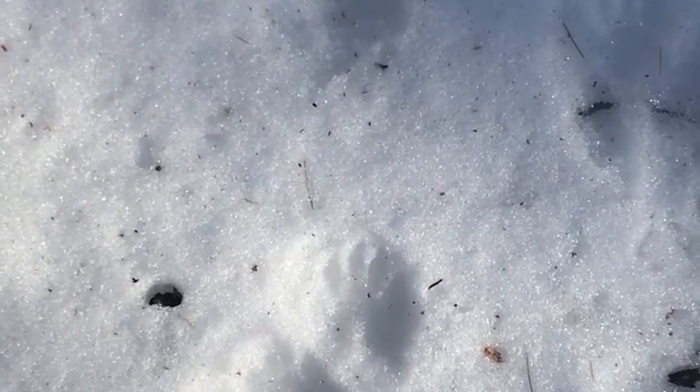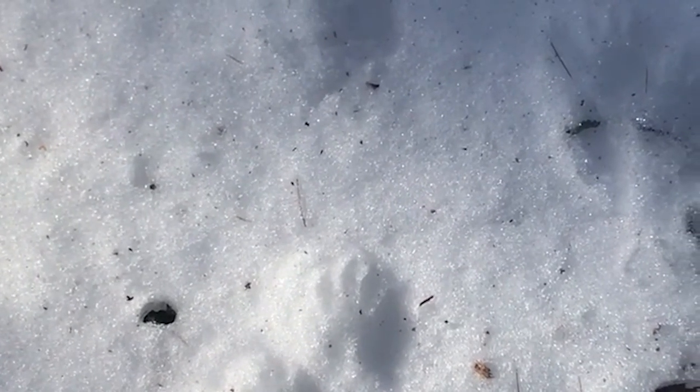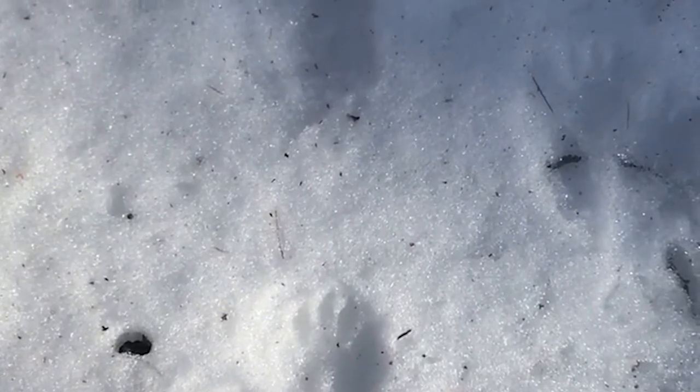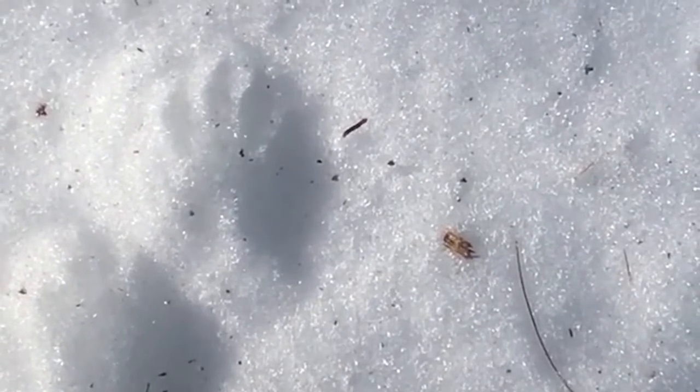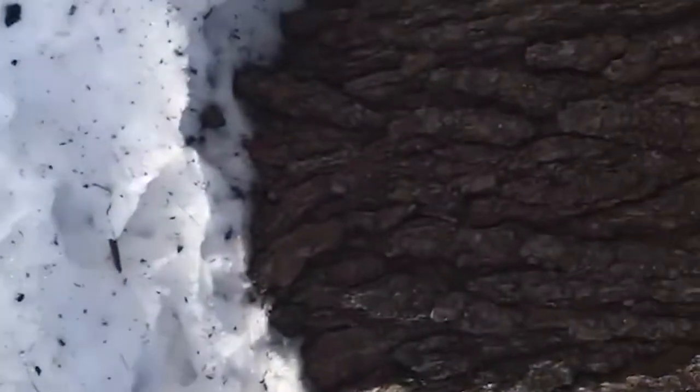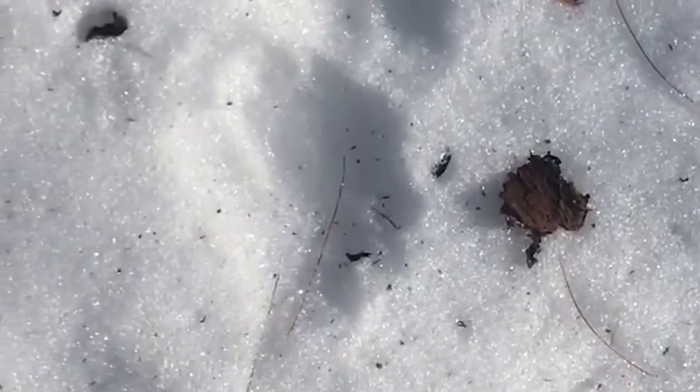I'm on Black Mountain with my friend Beth, and we're just tracking around this favorite place to look for tracks and what animals had been here, and we stumbled upon first a fox, then a squirrel, and now, can you see how long those nails are? Two different size feet. They've been really working up at that tree. We have a raccoon making its way through the woods.